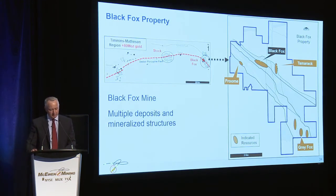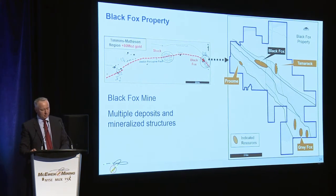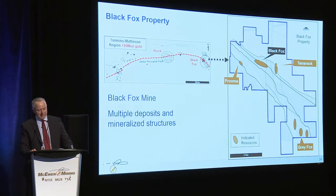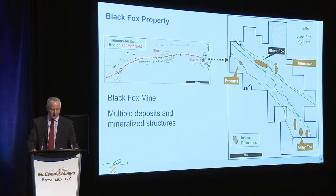The Black Fox project, shown here on this slide, is well mineralized. It hosts the Black Fox mine, as well as deposits located along different mineralized structures, including Grey Fox with three zones in the southeast property area, Froome to the west, and Tamarack to the east of the mine. In addition to the high gold endowment, we consider the geological and structural setting, the presence of multiple mineralized styles and host rocks, combined with a relatively underexplored region, key ingredients that make Black Fox a prospective exploration project and the right place for exploration investment.